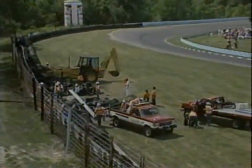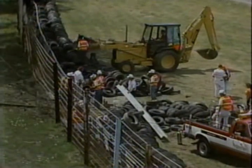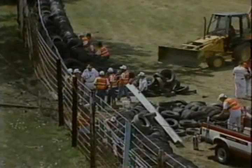There's a couple of posts that were missing back there, but the cables are still there, so they aren't going to do anything with that. They have replaced the guardrail, and so everything's getting in pretty good shape. Shouldn't be too long until they'll be ready to go again.